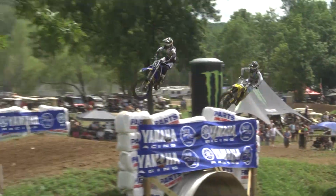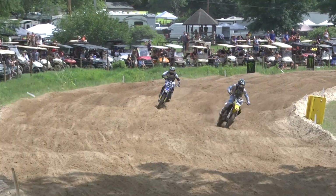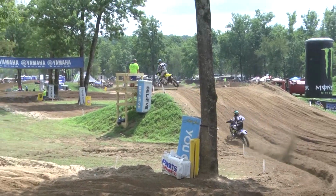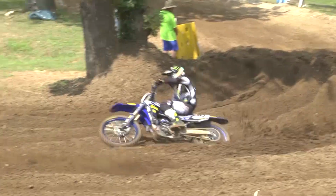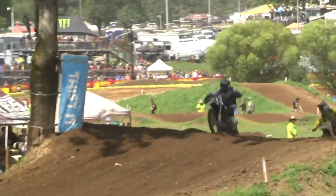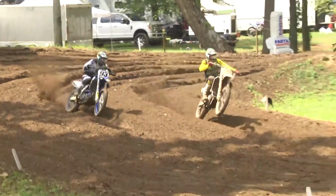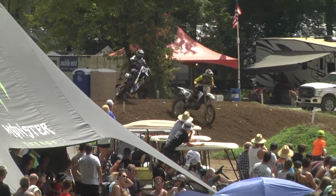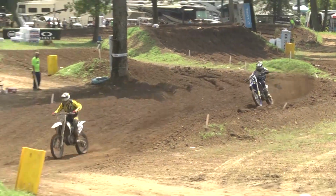I don't know where Schwartz found the room in this sand section. It looked like he was going to get squeezed off on the inside, but he just had enough to get by Gonzalez. Then Gonzalez, probably feeling him there on the left side, makes a little mistake and goes by. From there, Schwartz was able to pull a solid lead. Gonzalez hung with him for a few laps, but soon he would have to worry about Styles Robertson coming on from third. They went at it. Robertson able to get the rut to move into the number 2 spot. But it was too little too late for Robertson to try to go after the leader, Schwartz, who was long gone.